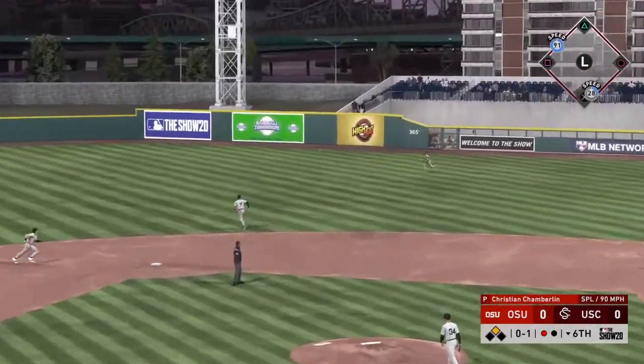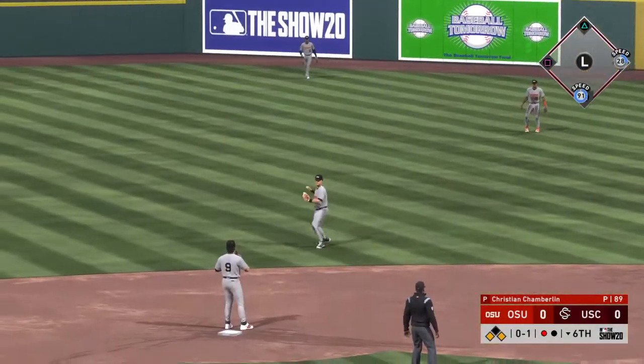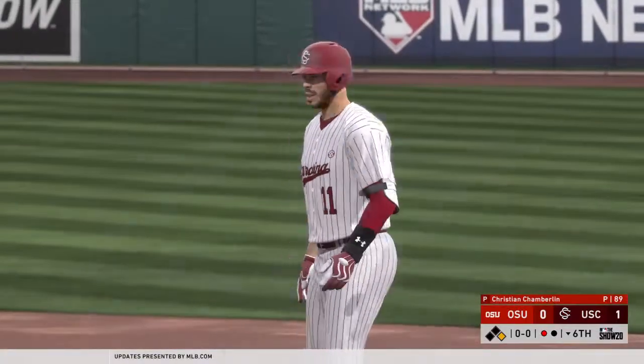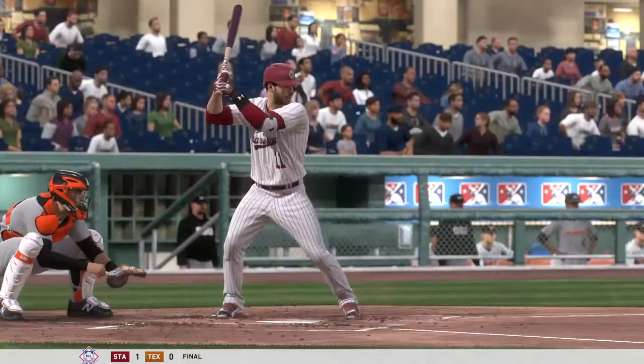Liner toward right center. And that's into the outfield for a one-out hit. The run comes across to score, and they jump ahead 1-0. Boy, some really good pitching going into the sixth inning in this one. Big RBI base hit to break through. What a pitcher's duel this has been.